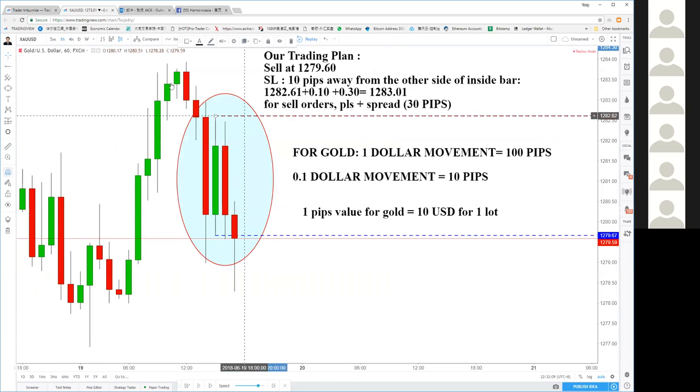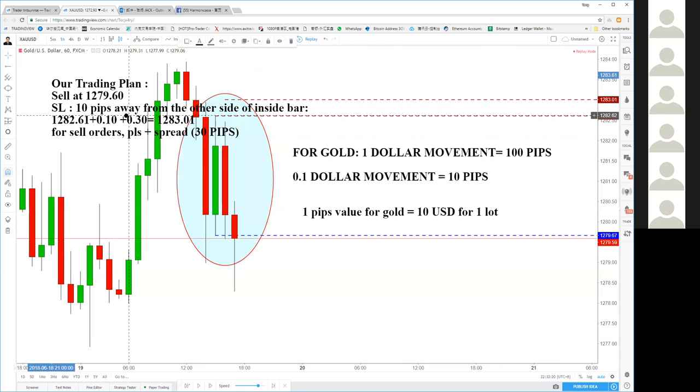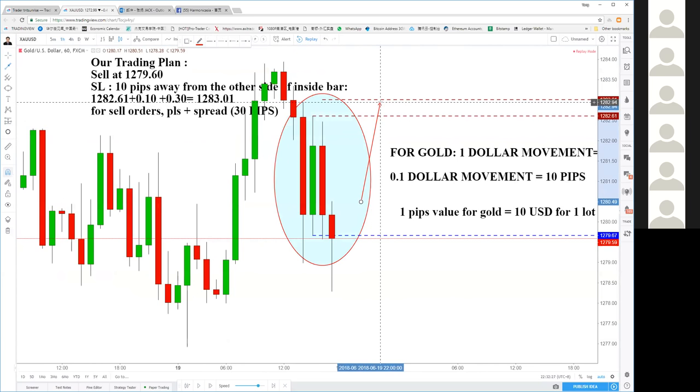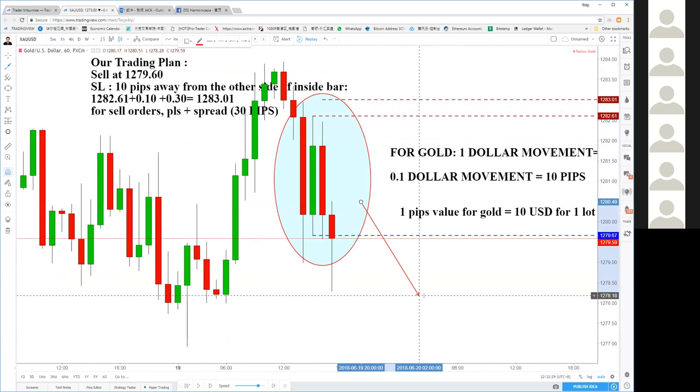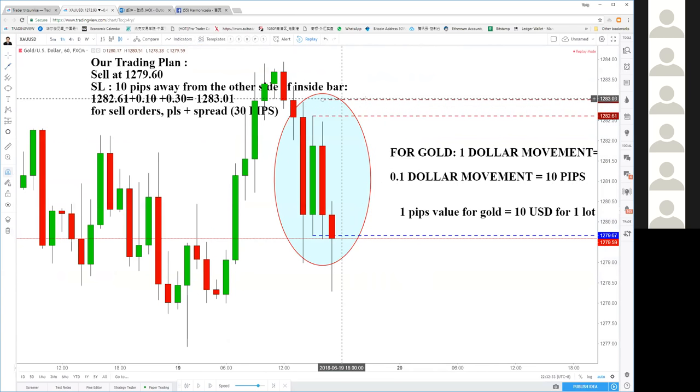Okay, good. So let's just mark 1283.01 here. You can set the stop loss here. Boom. This is my actual stop loss, which means I will allow the candle to go up to here, to prevent it from just hitting my stop loss and then going down. I give some breathing room for this inside bar. Good. And my entry is at 1279.60.